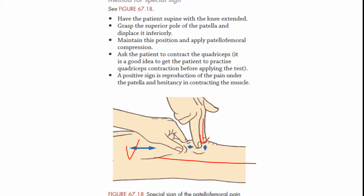When you are pressing downwards and the patient is squeezing the quadriceps muscle, if they complain of any pain, especially if the pain is under the patella and the patient cannot do the contraction of the muscle because it makes it worse, that's the time it is a positive Clark test. So for the Clark test, you use one hand to fix the patella. With your other hand, you press the patella downwards while the patient is contracting their thigh muscle.